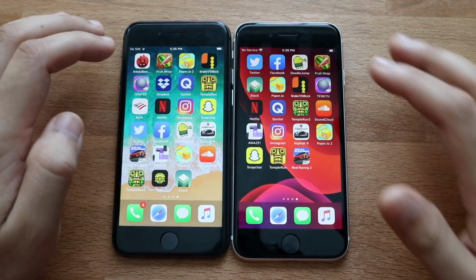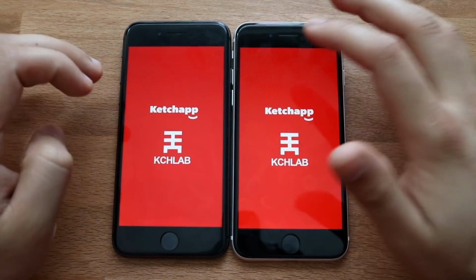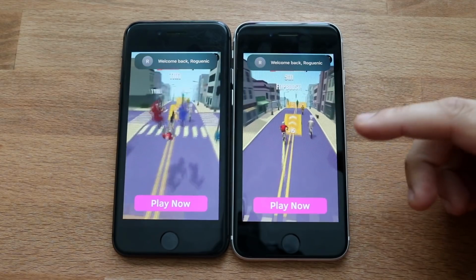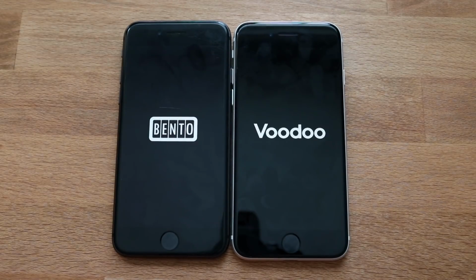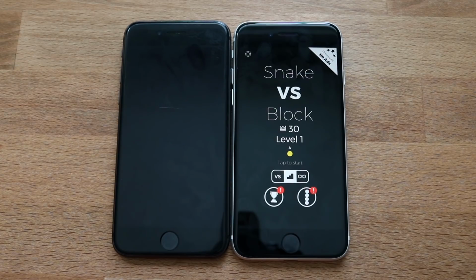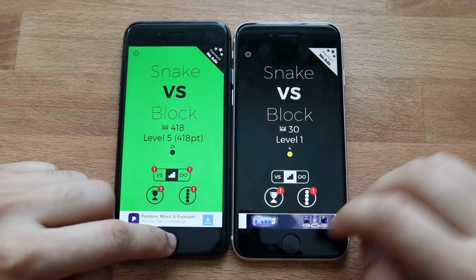I really hope we don't get any more pop-ups. Let's do Stack, 3, 2, 1. And this one was able to get into the ad definitely faster, so for sure SE 2 won there. Snake vs Block, 3, 2, 1. And it's looking like the SE 2 might be the faster one, and it was the faster one, luckily. So we do have a green background here that is very important to note.